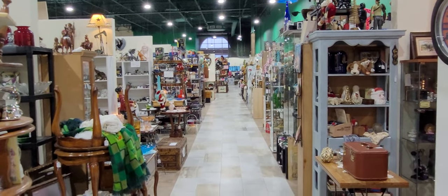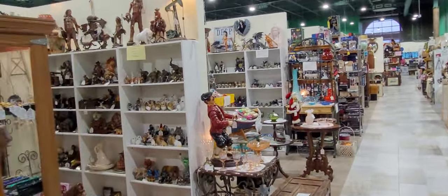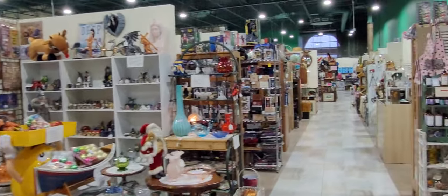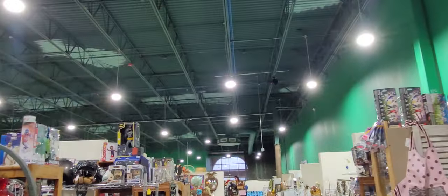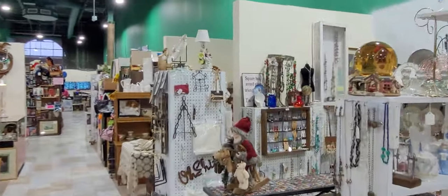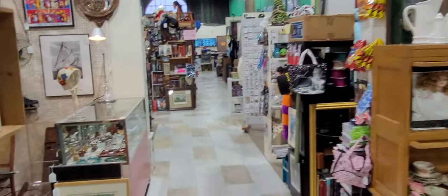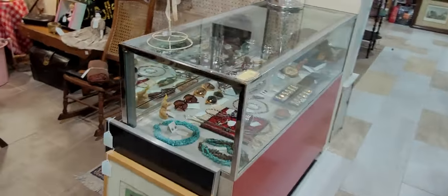I mean, just look how this is one aisle. I'm just walking something up to the front so I'm not carrying it throughout the store. One aisle. Can you believe it? Are you in vintage heaven or what?